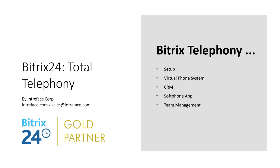Okay, so first option, let's look at Bitrix telephony first. We'll have a look at how you set it up, how you can run that as a virtual phone system, what you can do in the CRM, and how you can manage or use that facility on a mobile phone using the app, and how you can do some team management as well to see who's active on the telephony system.